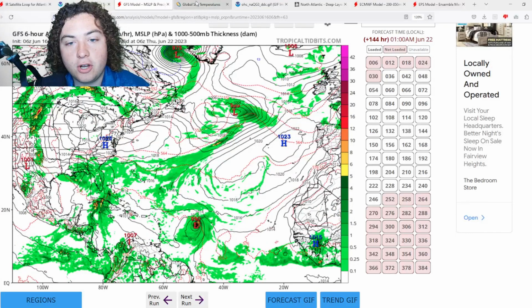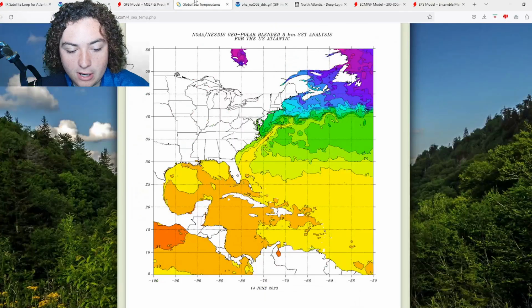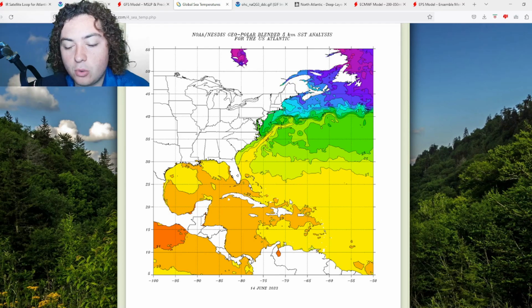Now, we're going to go ahead and show you what's fueling this potential system right here. We're looking at very warm waters right here. The water temperatures are like 27, 28, 29 degrees Celsius, around 28 or so in the main development region. It's the warmest it's ever been in 2023, so that's definitely going to fuel this.